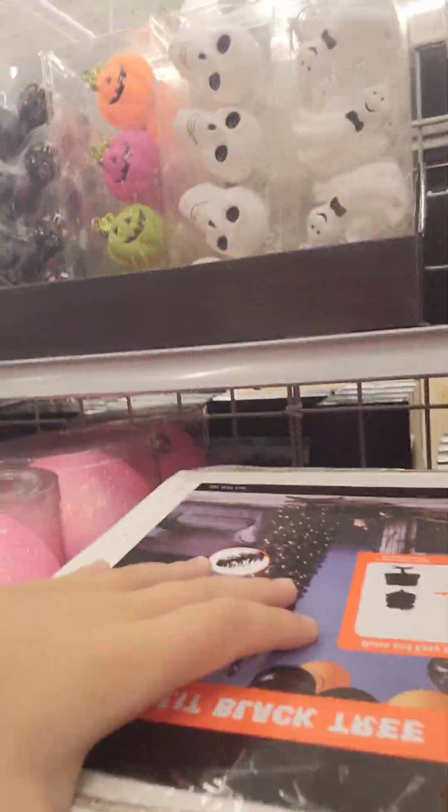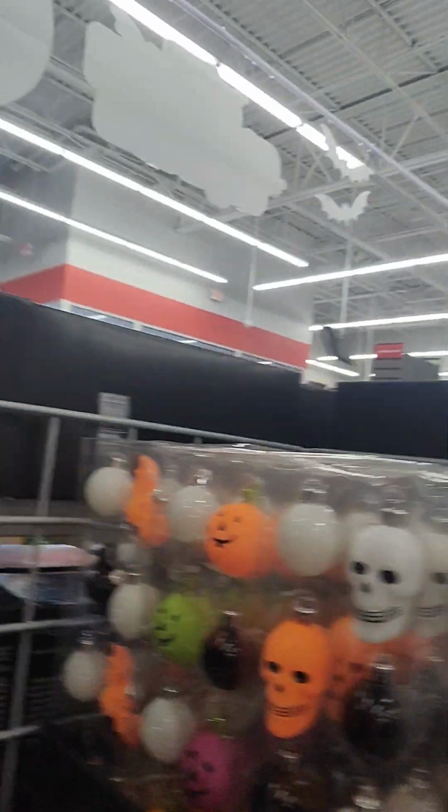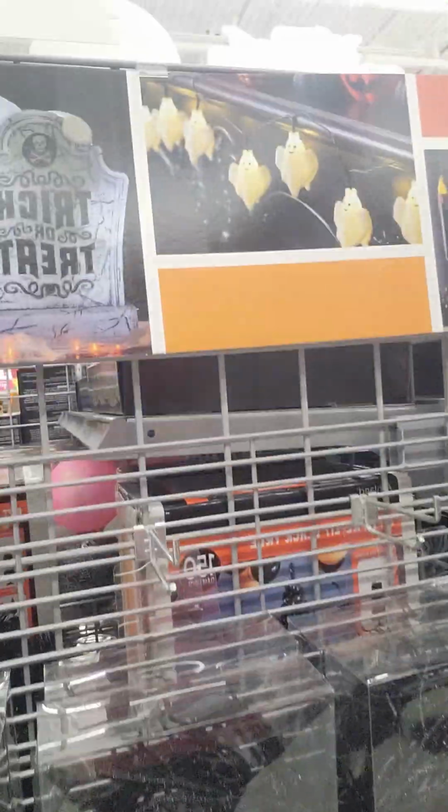Let's turn them on over here. They have a Halloween Christmas tree. Look at these ornaments that you can put on there. Wow. Right over here, we have these. These are some lights that you can put up. I'm trying to find this guy. He pops out at you. I'm trying to find him. Let's start from the end of this aisle, though.